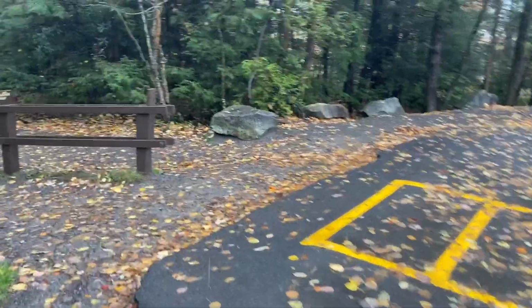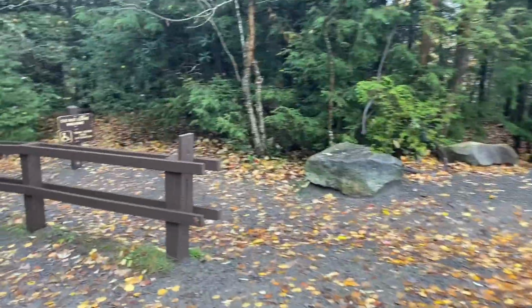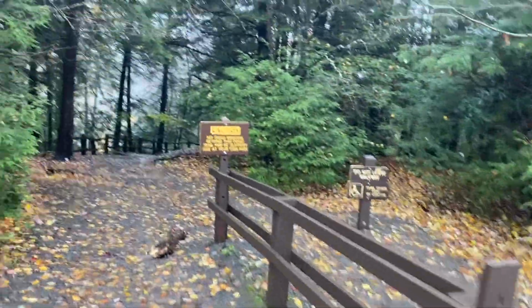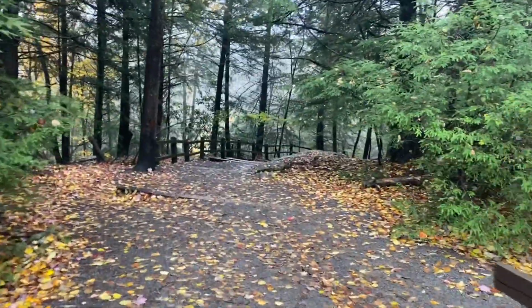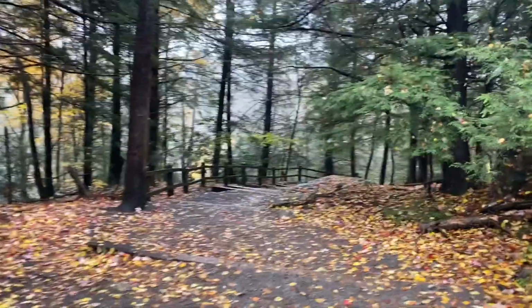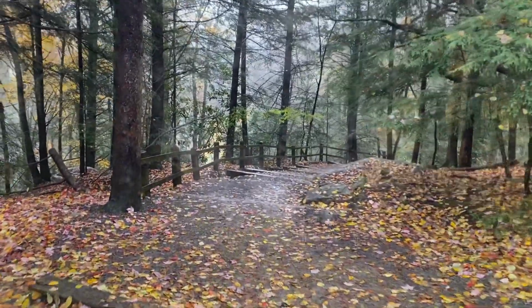We're about to go down to the falls. It's down here. It sounds like it's roaring. The weather conditions are terrible. We will see what we can see at the falls.